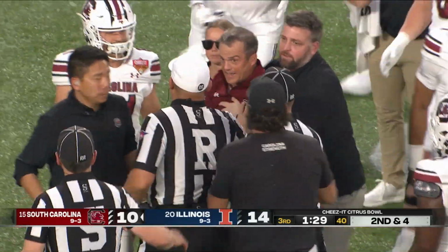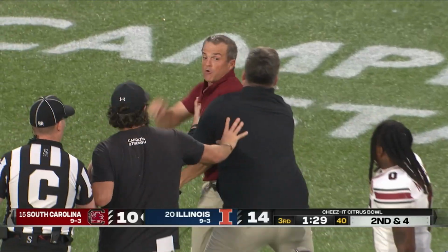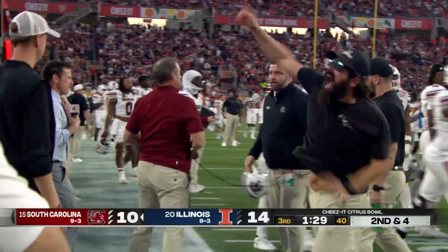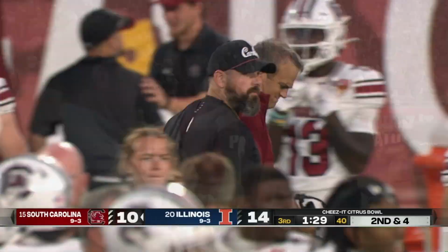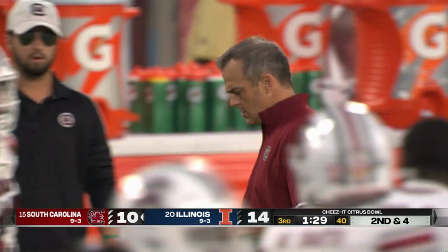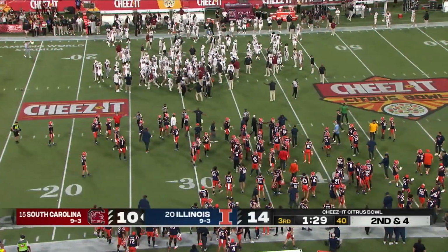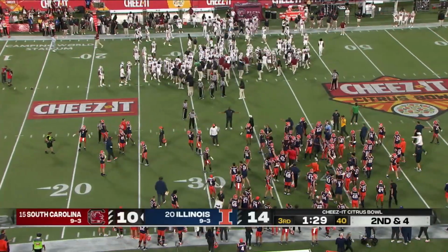And what do we have? We have an altercation of some sort down on the field. Shane Beamer is incensed, irate about something. Brett Bielema walked across the field to take care of his injured player and taunted Shane Beamer with the substitution posture the refs do, the matching signal. He did it repeatedly. Beamer could hardly believe it at first.